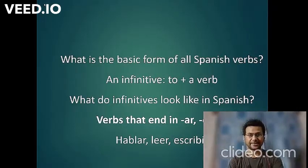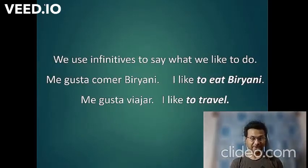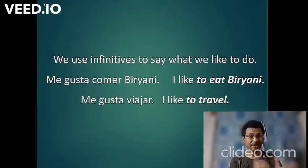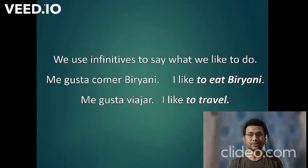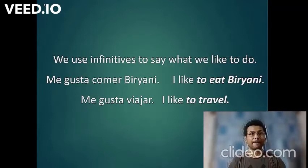Let's see an example. For example, me gusta comer biryani. I like to eat biryani. Here, "I like" is the main verb, and "to eat" is in the infinitive form because it's the secondary verb in the sentence. For example, me gusta viajar. I like to travel. Again, my primary verb is "to like", and then my secondary verb is "to travel", and hence we are using the infinitive form.